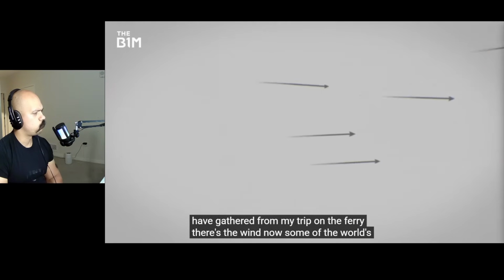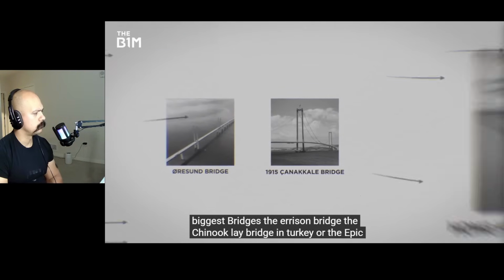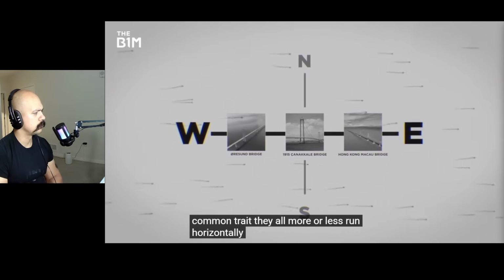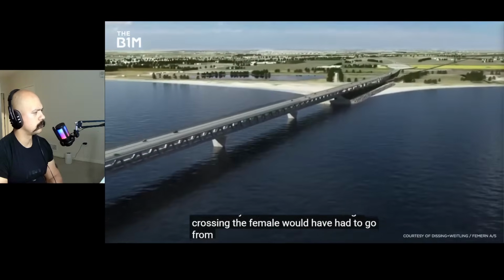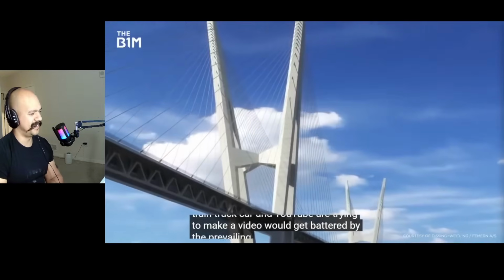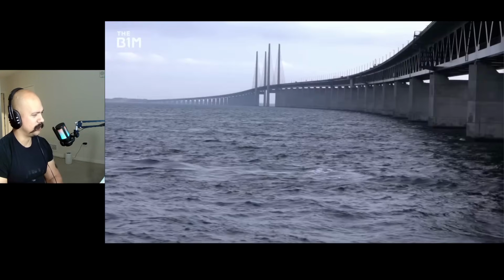Now, some of the world's biggest bridges, the Øresund Bridge, the Çanakkale Bridge in Turkey, or the epic Hong Kong-Macau crossing, all share a common trait. They all, more or less, run horizontally from east to west. A bridge crossing the Fehmarn would have had to go from north to south, meaning that every train, truck, car, and YouTuber trying to make a video would get battered by the prevailing winds blowing from west to east.